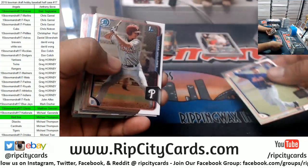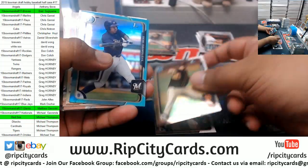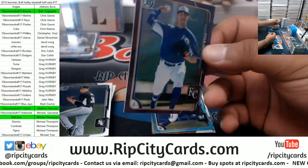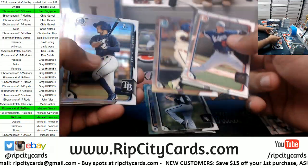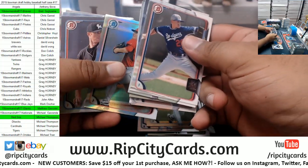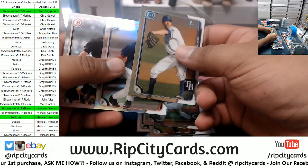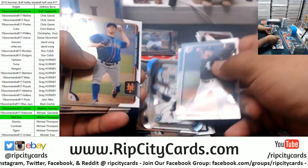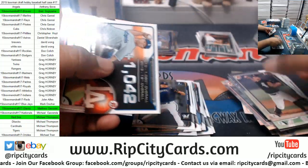Box four. These are not numbered. This one is Kyle Zimmer, Royals, /250. These cards stick a little bit. I see a red card in there. The heck is that? Ooh, that could be big. Hopefully it's a red auto or something like that.